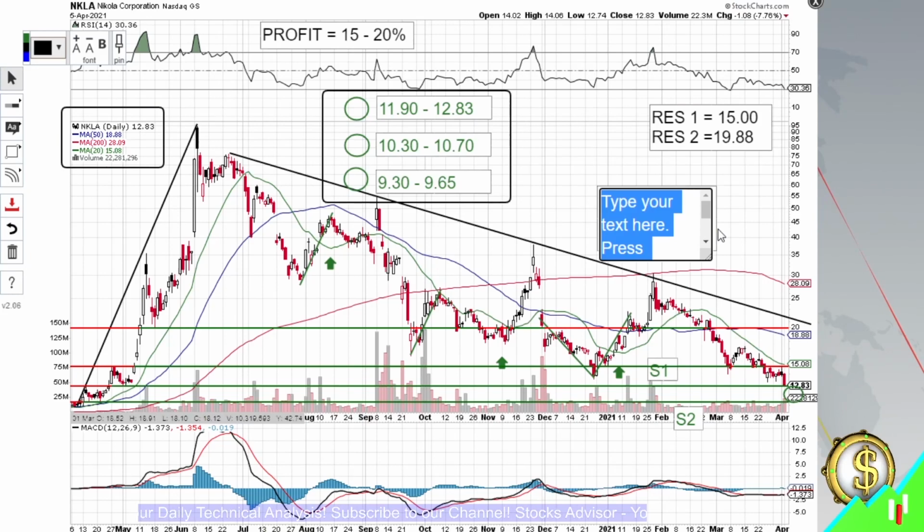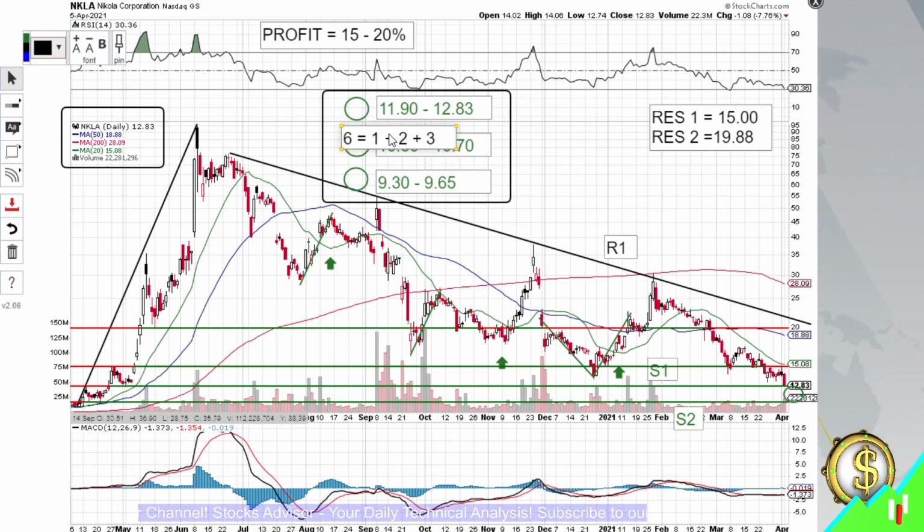So what does it mean? It means that the money you would like to play here, you can split in 6 portions, and then you can buy with 1 portion in the first channel. You can then average down with 2 portions in the second channel if needed, and then you can average down with 3 portions in the third channel if we'll be going there.